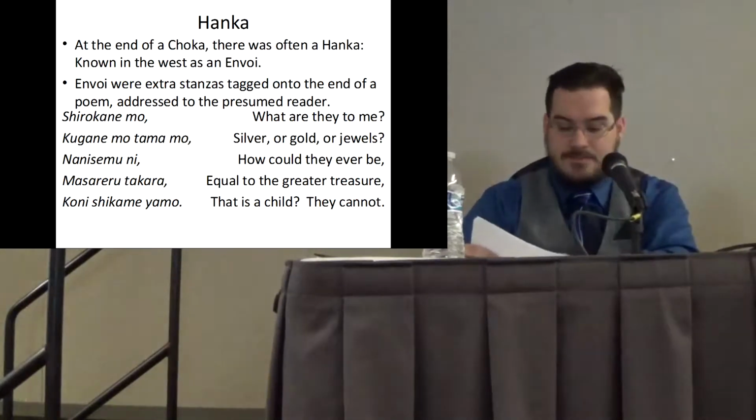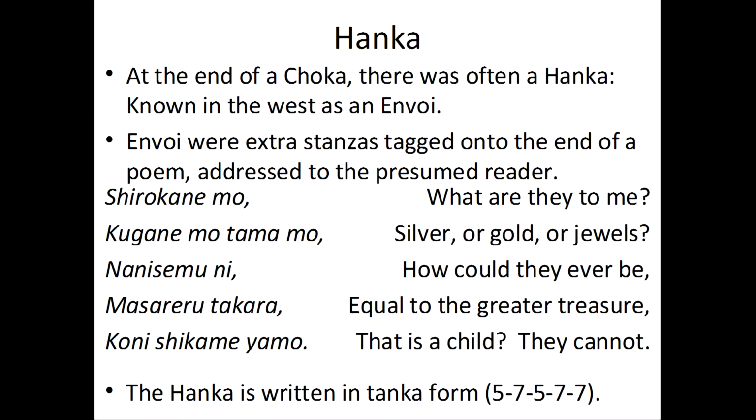As I said, the honka is written in tonka form, 5-7-5-7-7. As I said, with the honka, they really only followed a choka. You wouldn't follow a tonka with a honka, because then you've just written two tonka.